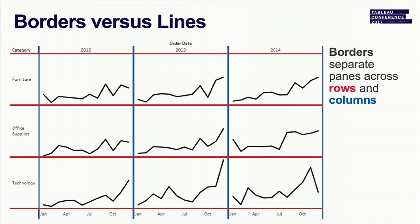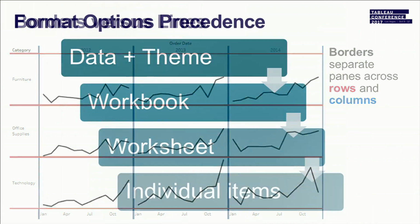In the next slide, we have the other extreme. We have no grid lines inside the pane, but we only have dividers. You see the red horizontal lines separate the rows, and the blue vertical lines separate the columns from each other. And these two settings are both very important, but they're set independently of one another.